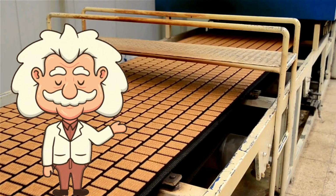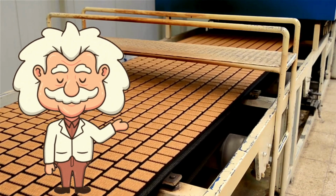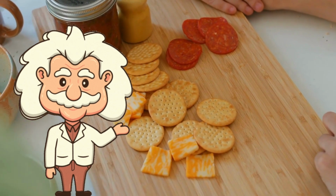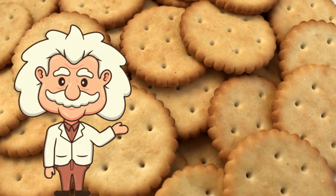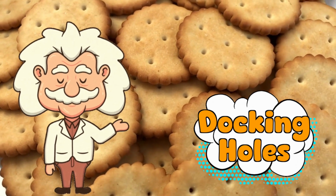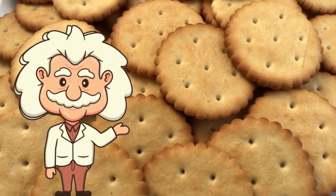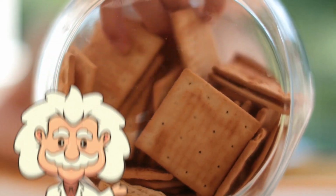All right, let's get technical, but not too technical, because nobody wants a physics lecture in the middle of snack time. Those holes in your crackers? They're called docking holes. And no, that's not a reference to some fancy spaceship maneuver. It's all about controlling the way crackers bake.